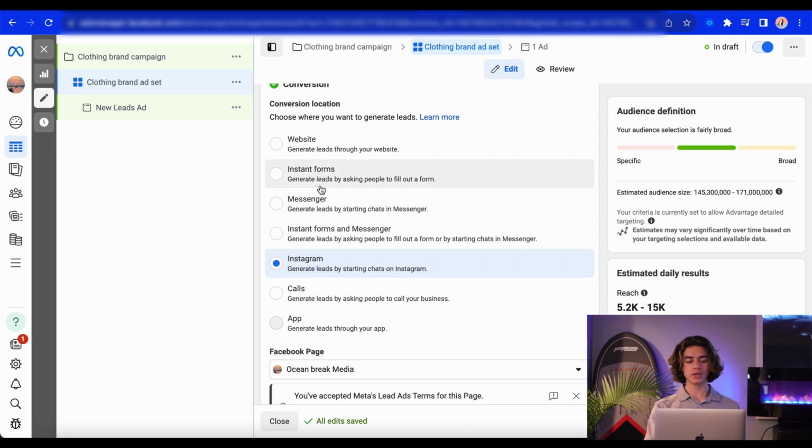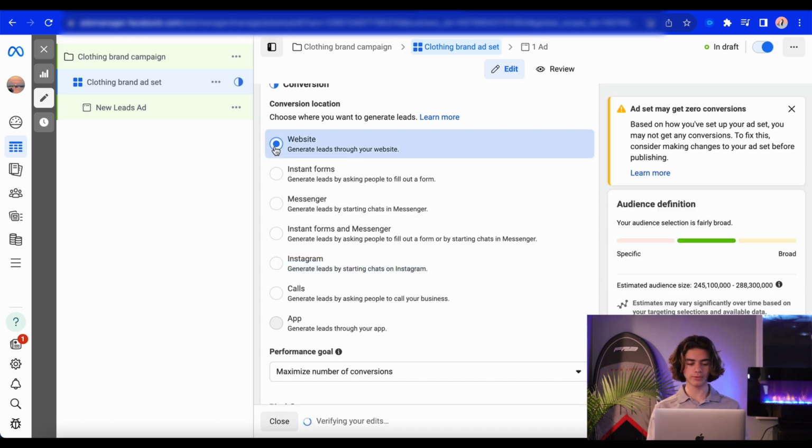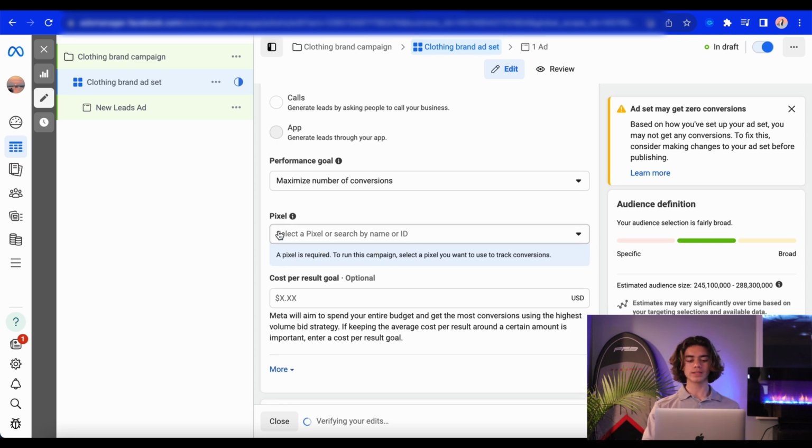So my favorite one to go with for clothing brands is website. So if you have a Shopify store, this works really well. So then we scroll down here. You have to select something called a pixel. If you don't know what that is, it's very important, and this is actually how you can track the conversions on your website. So if you want to track how many sales you got on a certain clothing item, this is exactly how you do it.